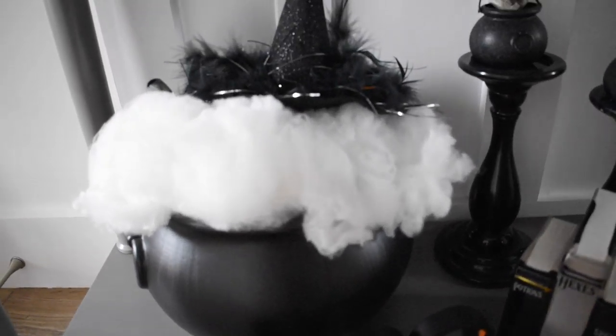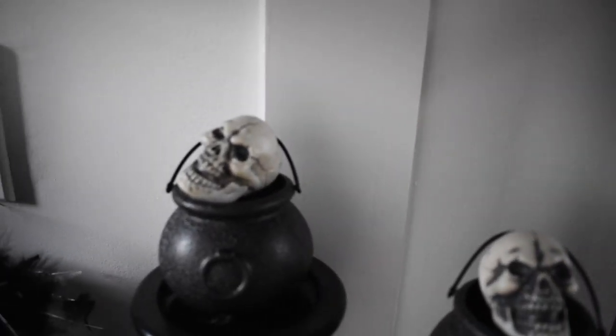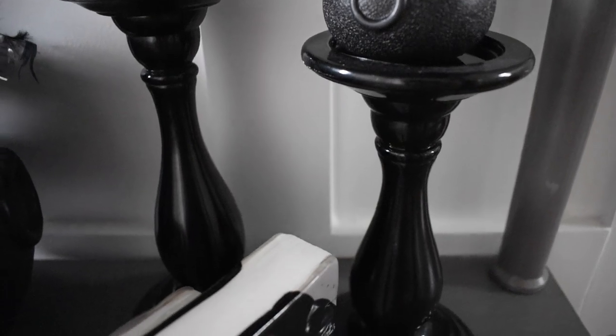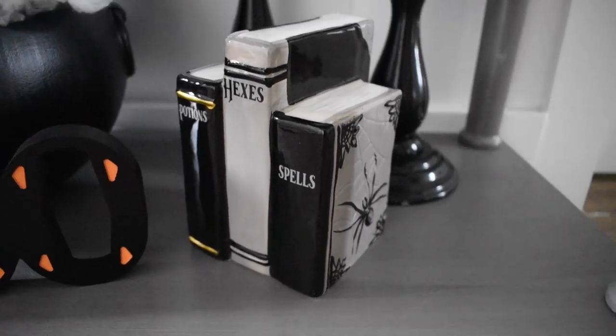On the bottom of this table, I put this little cauldron here with some cottony spider web, just to make it look like steamy potion cooking, with a witch's hat, and then those little decorations up there. The little spell book here, I believe that was from Target a couple years ago, and then the little boo sign.